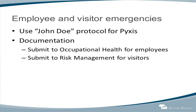If medication is taken from a Pyxis, you use the John Doe protocol to assess the medication. Documentation for an emergency involving an employee must be submitted to the Occupational Health Office to be included in the employee health record. Documentation for an emergency involving a visitor should be submitted to the Risk Management Office.